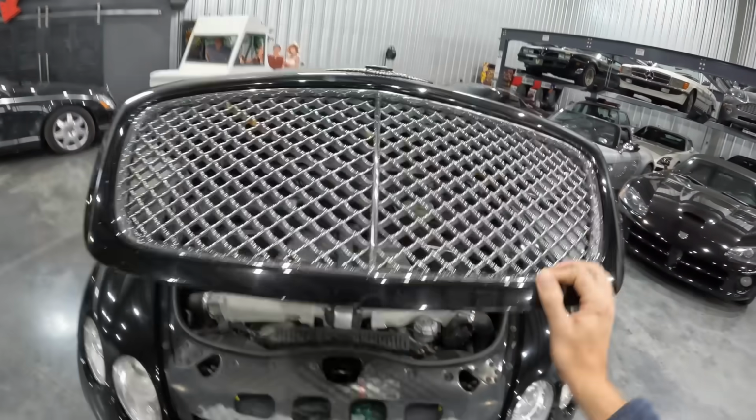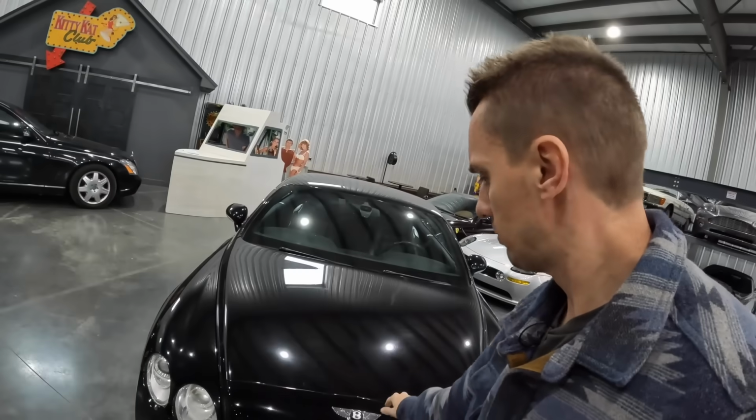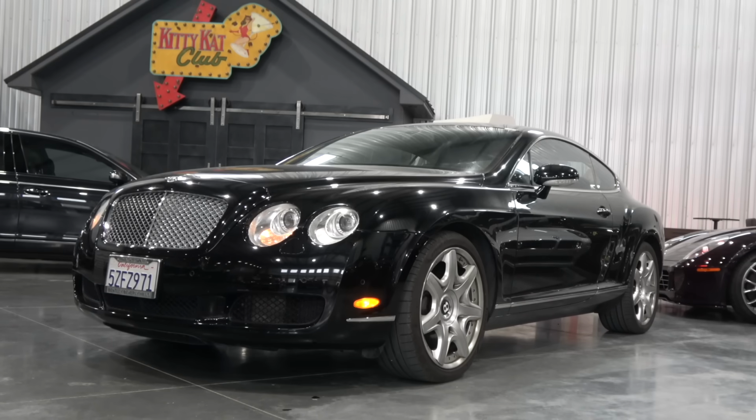So why don't we take it for a ride and take it up to the car wizard. Sorry, that closed a little strangely, but let's take it up to the car wizard and see what he thinks about it.